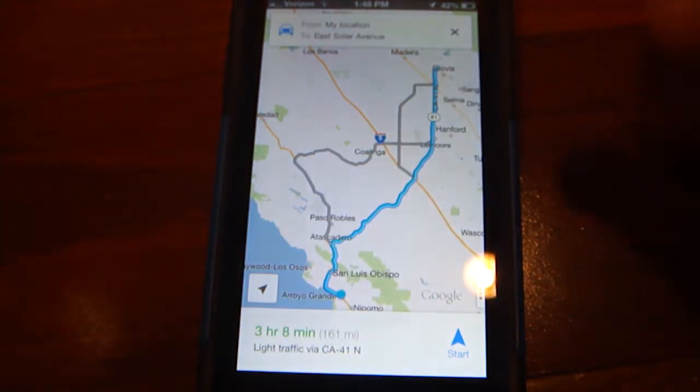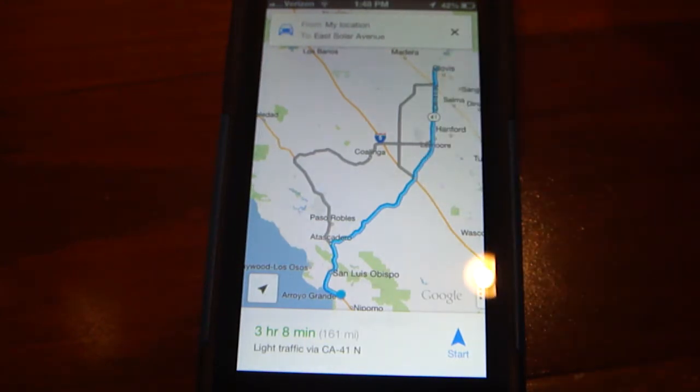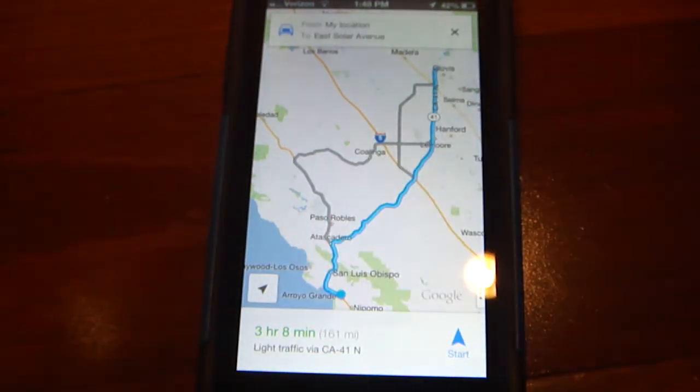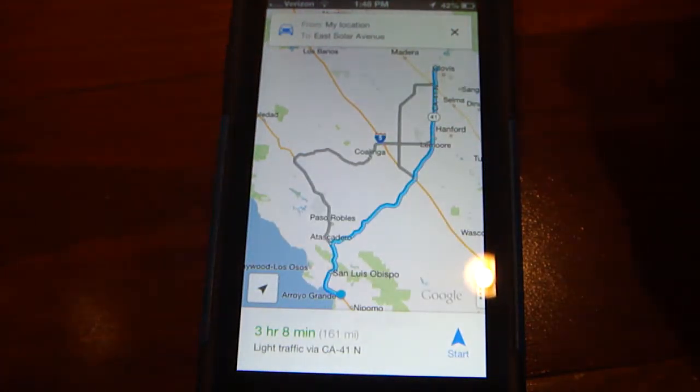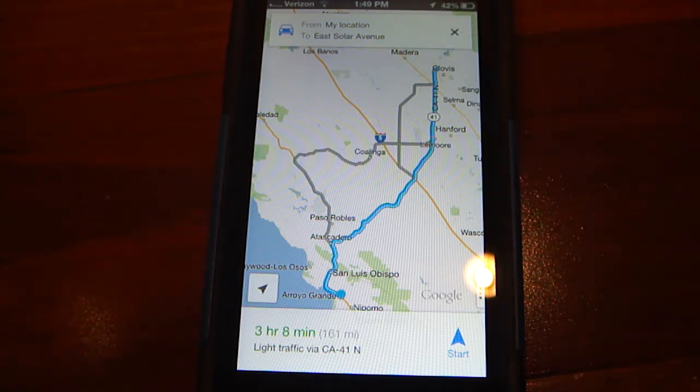As you can see, we have full-on turn-by-turn directions, and it'll give you your ETA down here at the bottom, as well as the amount of hours the trip should take, how many miles it is, and how much traffic is going to be in the way. Right now it says there's light traffic via Highway 41. Up top you have where you're going. It says from your current location or whichever address you type in, and then to whichever address. You can also click car directions, bus directions, or walking directions, which is standard, pretty simple.